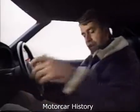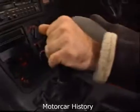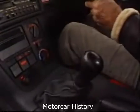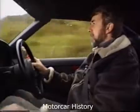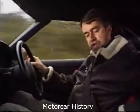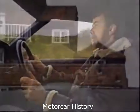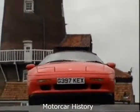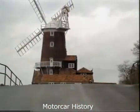One thing that does irritate me, I find this console too high, and I hit my elbow on it, and that means I can't quite get into second gear as easily as I would like. The gear lever is in exactly the right place for fast changes. It's just this is too high for me. The Elan feels solid and well built. There are no shakes or rattles, and it's eminently practical, a delight to drive.